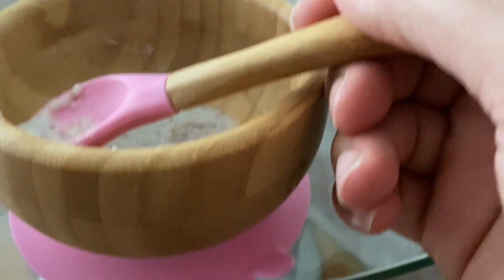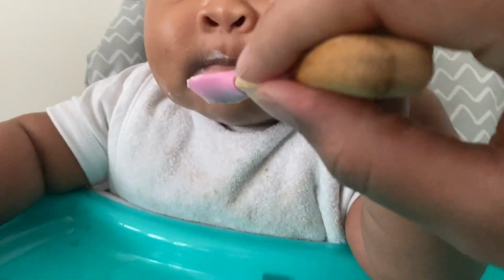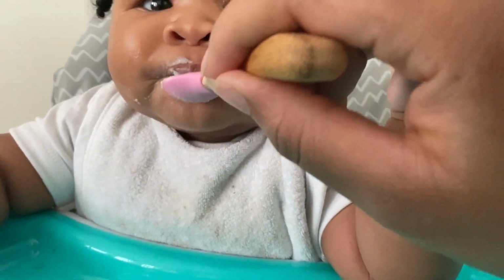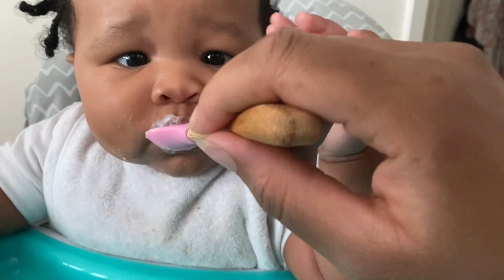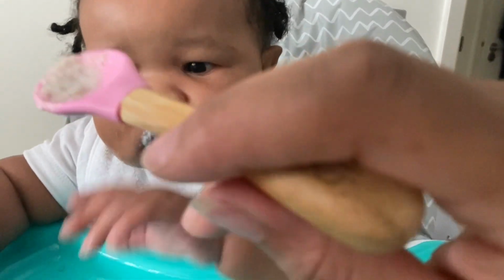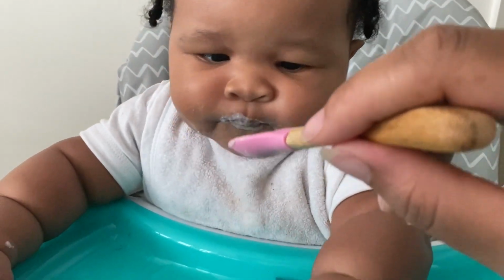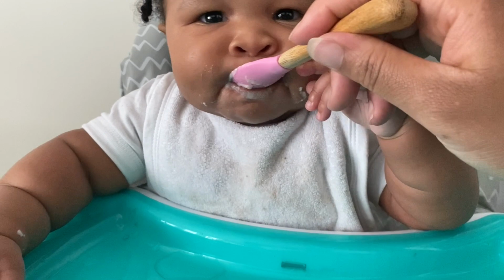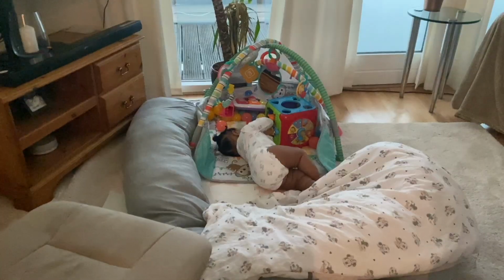She definitely loves this one so much more. Before she would purse her lips, so I think that one just did not taste great at all. Look at that. Welcome that in. Nom, nom, nom.